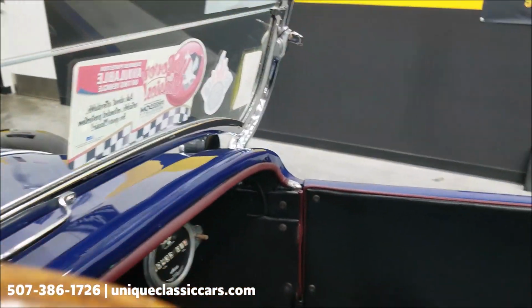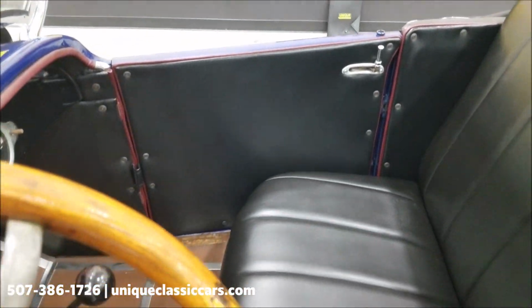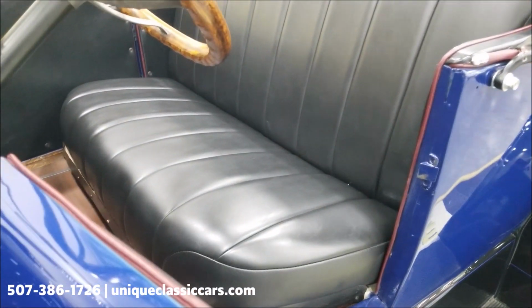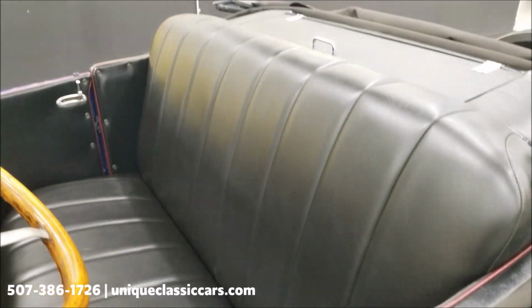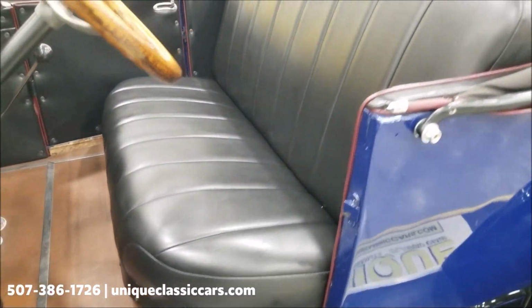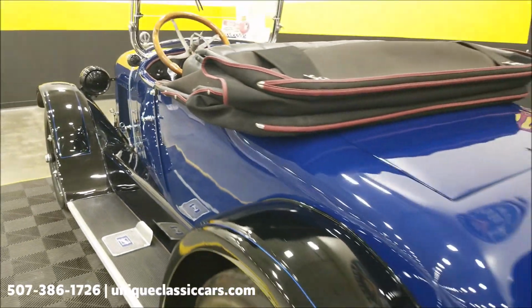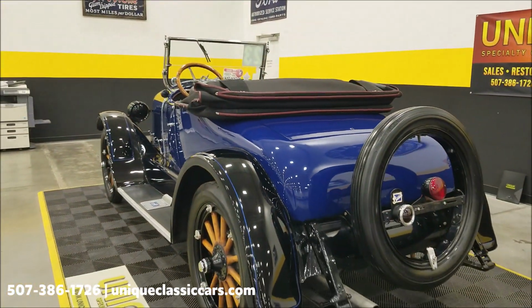All right, slip around to the back here, and then we're also going to check out that engine bay. Look at the seats quick again. Reupholstered. No rips, tears. Interior looks great. That door shuts beautifully. Listen to that.